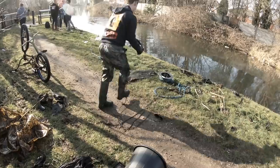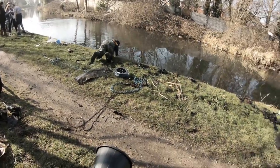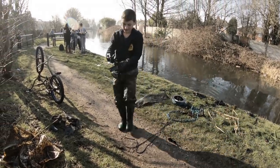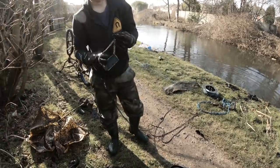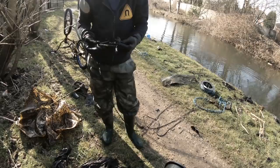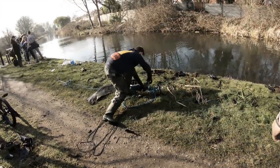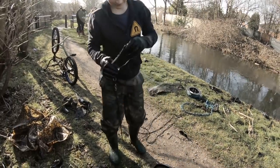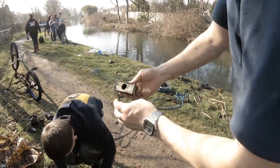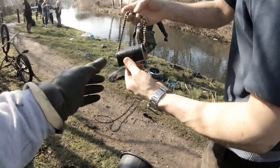Get a rinse. That was amazing. Oh, that tastes disgusting. That's cool though, it looks alright. Probably not worth much now. Is that a proper gold chain? See if it's magnetic. Oh, shame. What is it? There's another one. I don't know what that is. That's funky, that.